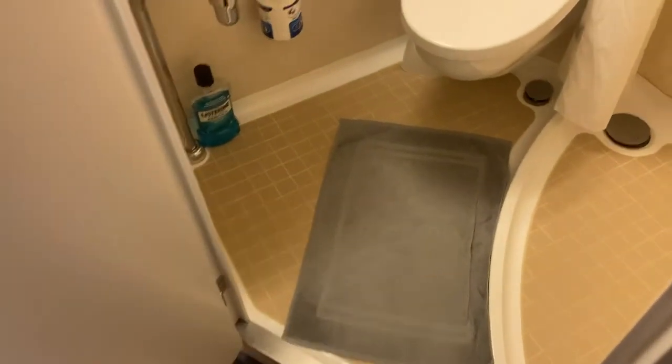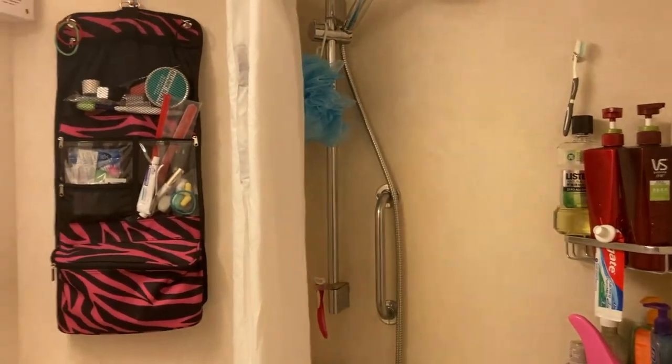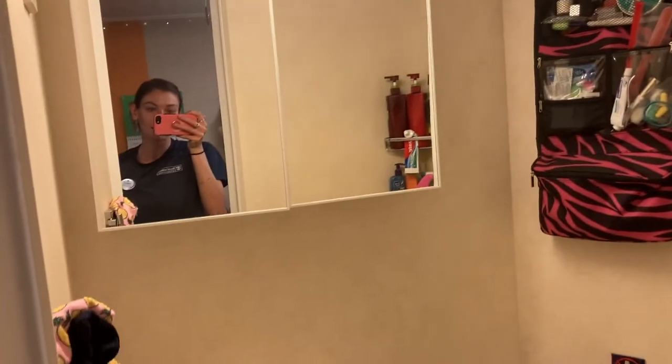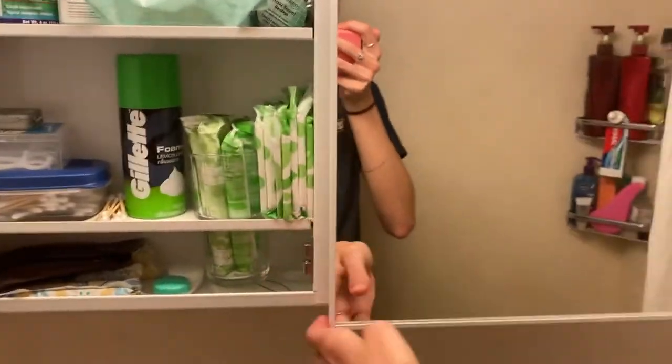And now I will show you the bathroom. So this is what the restroom looks like. It has places to hang your towels here on the side. It's pretty much just a shower, toilet, and a sink. It gets the job done. It's pretty cozy overall. You can brush your teeth while going to the bathroom. But there's this extra space here as well.